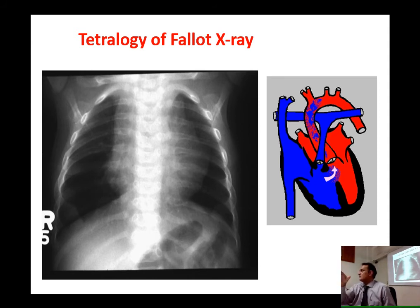If someone has VSD or AV canal and the lungs are very white, we call it plethoric lungs, increased pulmonary blood flow. This patient has decreased pulmonary blood flow, and normally in Tetralogy of Fallot they have a normal heart size. This heart looks generous, maybe because of the thymus also. This patient is small, but remember, this is a pediatric cardiology fellow level question, but they can get cardiomegaly in Tetralogy of Fallot also. But we will not discuss that one. Remember, they have a normal heart size, even sometimes small.